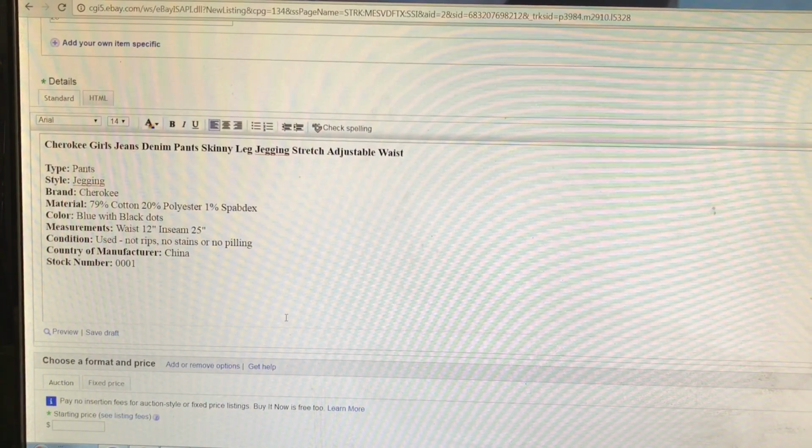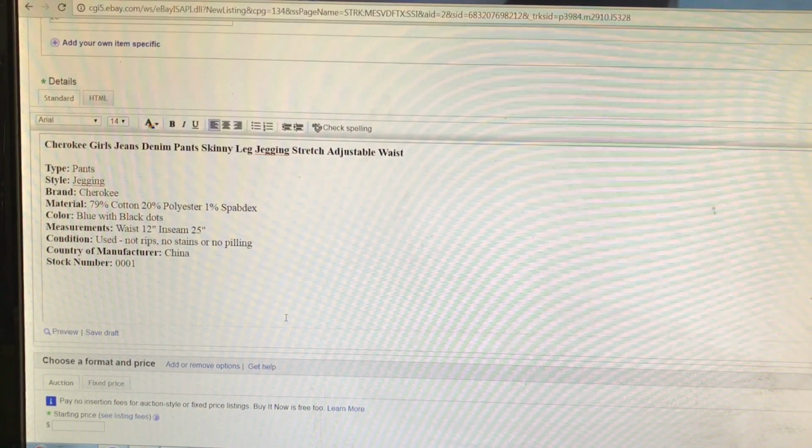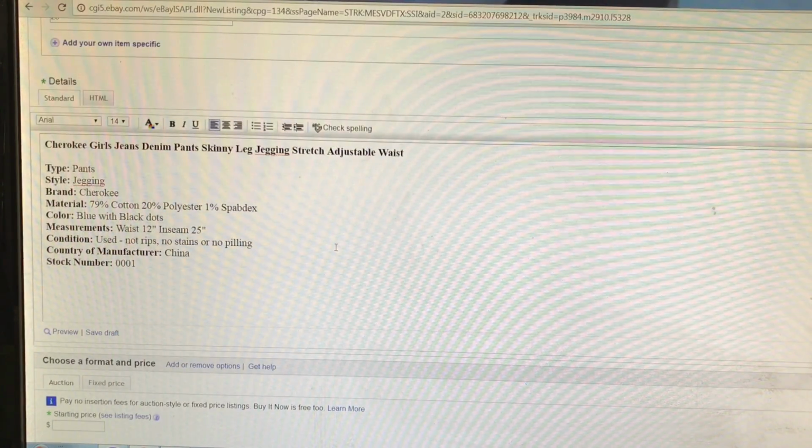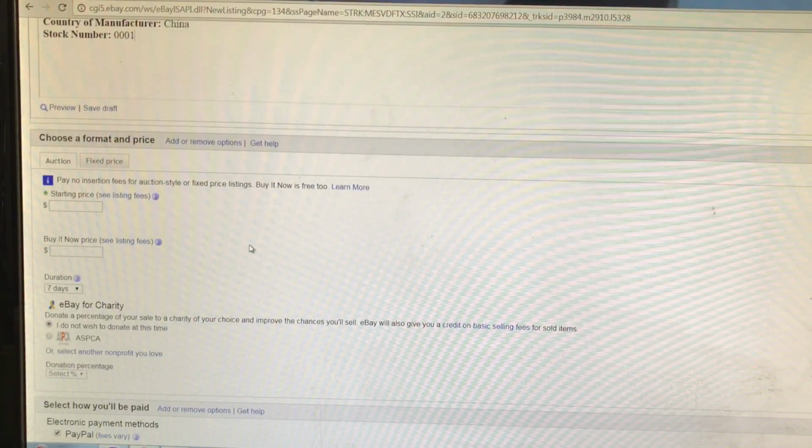You can write special notes after this part and say whatever it is you want to say. I choose not to, but if you wanted to communicate with your buyer, I guess this is the place where you are going to do it. Then you pick if it's an auction or a fixed price.